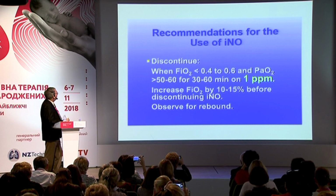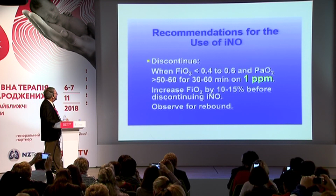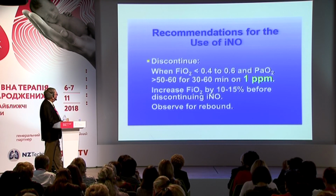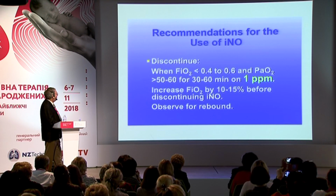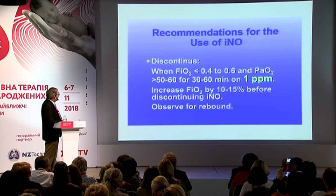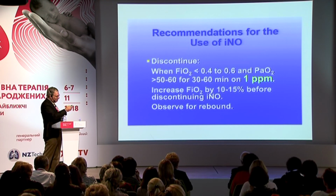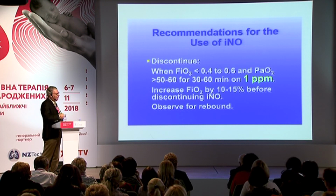When do we discontinue it? Usually when the FiO2 has been reduced to somewhere less than 0.4 to 0.6, and the PaO2 is greater than 50 to 60 for about a 30 to 60 minute period, while the baby is on 1 part per million. And we have found that increasing the FiO2 by 10 to 15% before you turn off the nitric oxide tends to result in fewer discontinuance errors. But again, you need to observe for rebound. And again, the longer the baby has been on nitric oxide, the longer it will take for the baby's own endogenous nitric oxide production to return to normal.